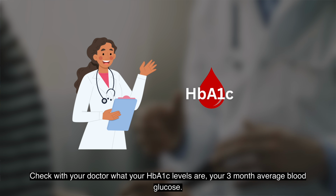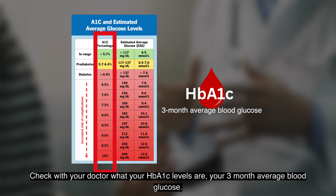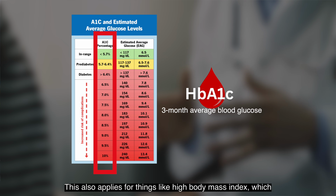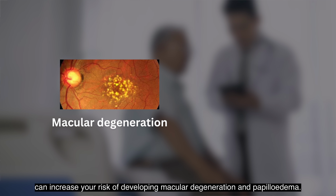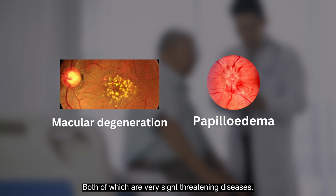Check with your doctor what your HbA1c levels are, your 3-month average blood glucose. This is the best indicator we have to monitor this. This also applies for things like high body mass index, which can increase your risk of developing macular degeneration and papilledema, both of which are very sight-threatening diseases.